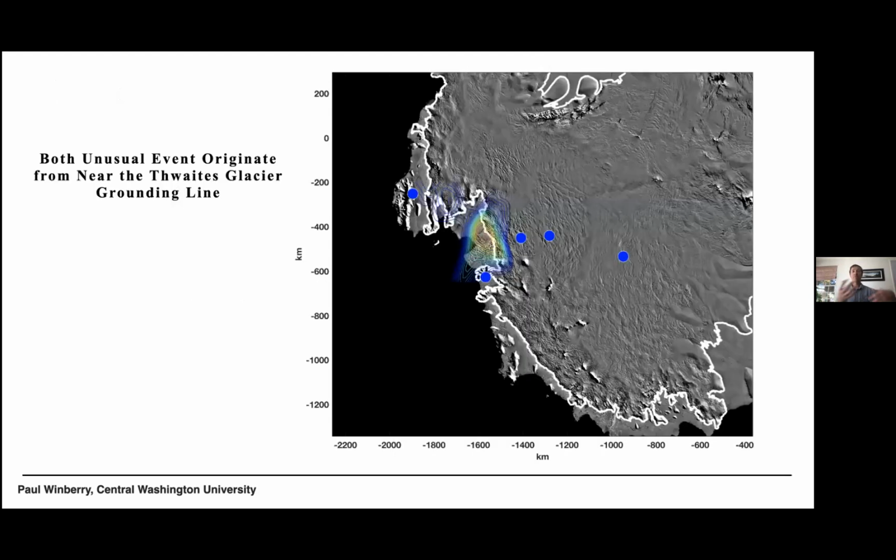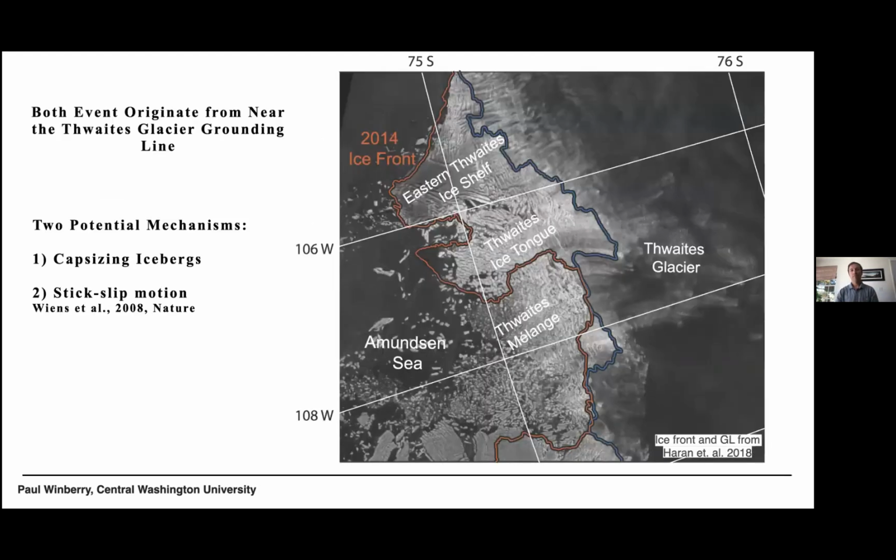So the first thing we do is, of course, use these relative arrival times to locate the event. And what's interesting is these two pair of events both originate from about the same spot. We're looking at mostly West Antarctica here. South Pole is kind of over here. They're occurring from this area of rapid ice loss in the Amundsen Sea near the margin of the Thwaites Glacier, the largest single contributor to sea level from Antarctica. So that's pretty exciting. And so now we're going to zoom in on Thwaites Glacier.